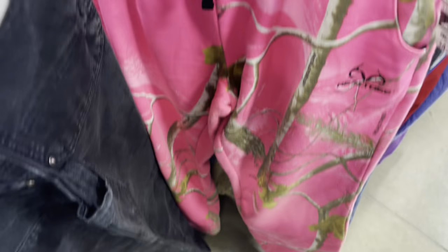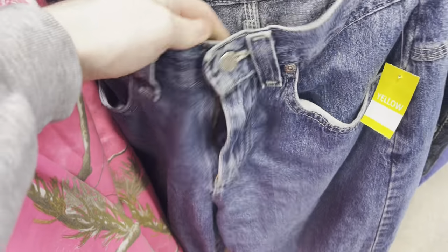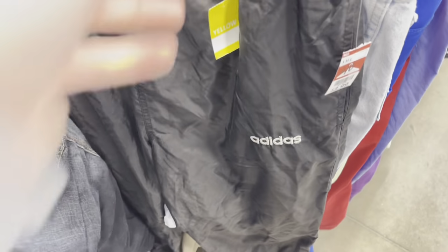Back at the thrifts, we got the Carhartt double knees. I love finding those, and I don't find them a lot, so nice little pair to find. Then some Realtree camo pink sweats. Then we got some buckle back, some 90s jeans with the baby fat capris. Some really good pants at this stop.